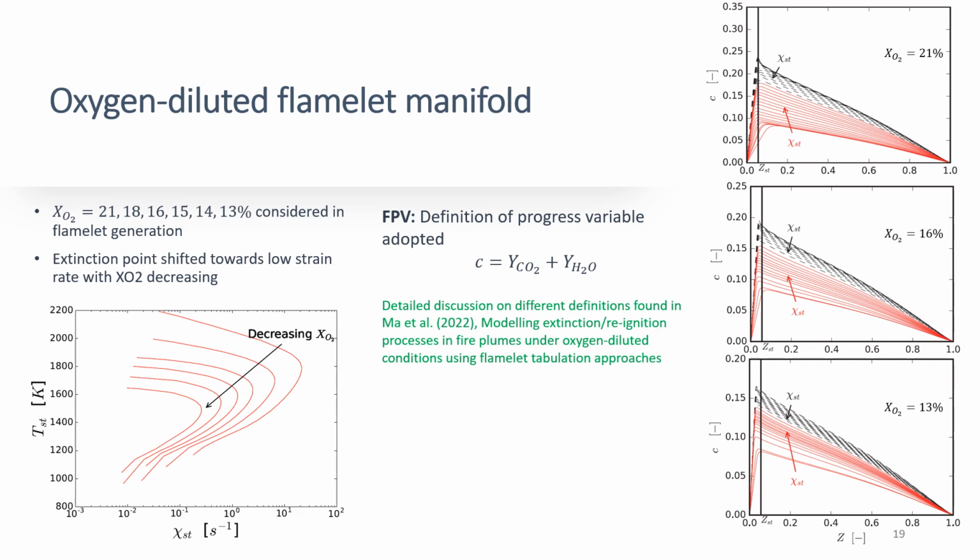For the oxygen diluted flamelet manifold, 6 oxygen mole fractions are considered in the flamelet generation, from 21% to 13%. If we plot all S-shaped curves as a function of decreasing oxygen fraction, the extinction point is shifted towards low strain rates. As we have said, in the FPV model, we must define the progress variable.